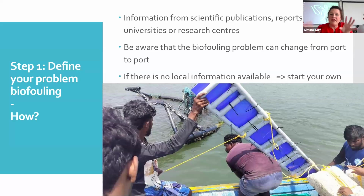So there are really dramatic differences between warmer waters and colder waters. But then in each of these geographical areas, each site might again be completely different in terms of what the problem is. And for a ship that stops at different places, that is a big issue because it will be collecting different things at each site. So you need to know about that and get information.